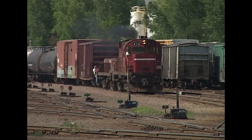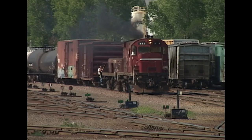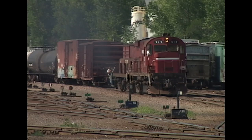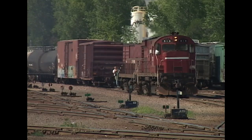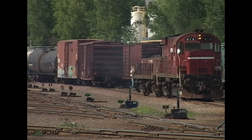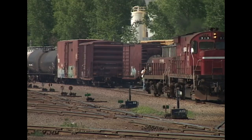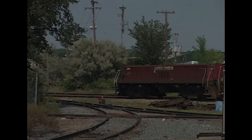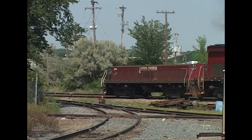In our last segment, we get a chance to view one of Minnesota Commercial's Alco C-424s at work. The 313, along with slug number T1, which is nicknamed Sluggo, work the yard switching out cars on a daily basis. This is job number 31, known as the Top End Afternoon. Let's sit back and enjoy the sights and sounds of this Alco in the yard.